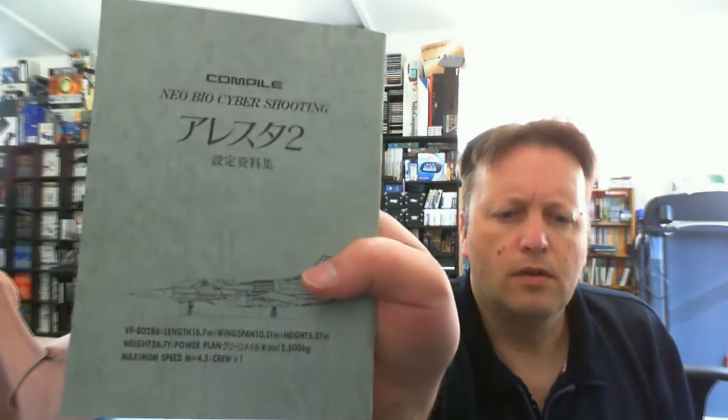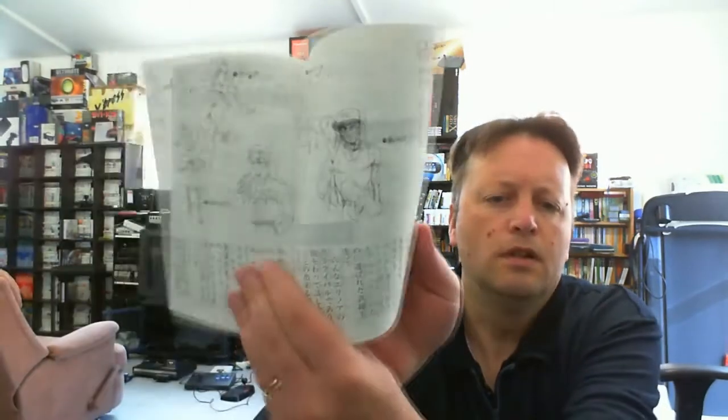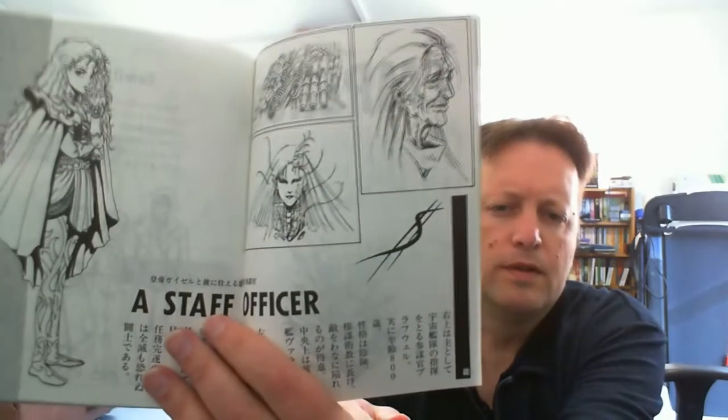Now we've got another manual here, which is in the normal back to front style, which has information about the characters and stuff, and maybe a technology tree there. There's some more pictures and a bit of a story.